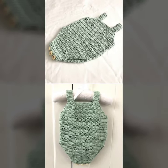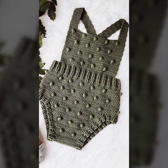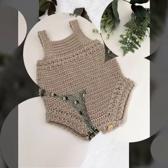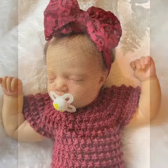Today I will talk about a more stylish and gorgeous collection of the most worn and most in-demand baby collection. Baby crochet romper designs, different ideas, and different color combinations can satisfy you.